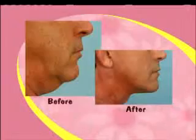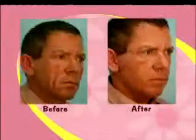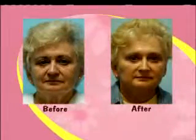The before and after pictures that you have too are phenomenal. But like you said, they don't look pulled and stretched. Absolutely. It looks like probably these people looked, say, 20 years before, 10 years before, you're just turning back the clock on them.